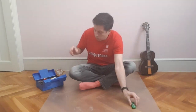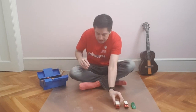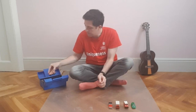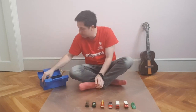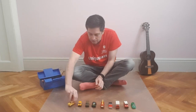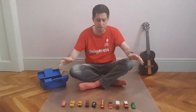So this is my little collection of cars, and I've got one stuck in the box, two, three, four, five, six, seven, 8, 9, and the pink one to finish, 10 cars. So there are my 10 cars.